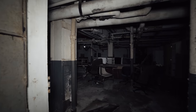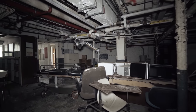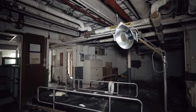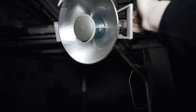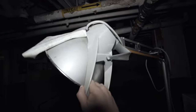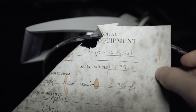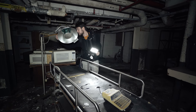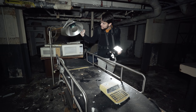Oh, look at these lights. Look at this. This thing's old looking. A Burton light fixture. Internal transfer of equipment. Lamp surgical. It's one of those blue tinted lenses. Yeah. Probably because the bulb was warm and the blue just counteracted it to make it exactly a white temperature.